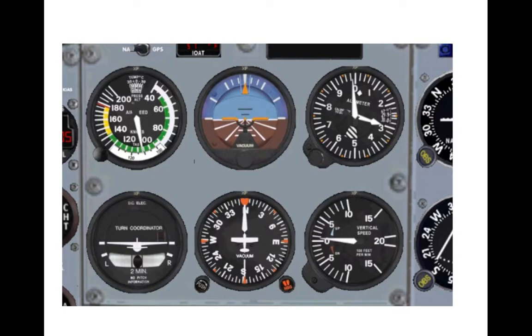If you look closely at this vertical speed indicator, it looks like we might be climbing at about 500 feet per minute. All right, so I'm not climbing at 500, I'm climbing at 50 feet per minute. If you look closely here, I'm climbing at about 50 feet. This would be 500 feet per minute. 50 feet per minute is a very small climb.